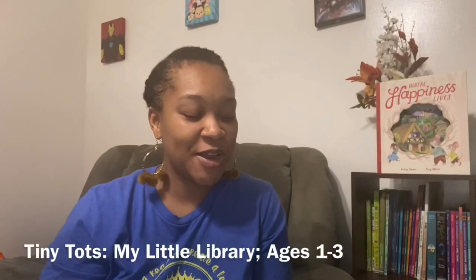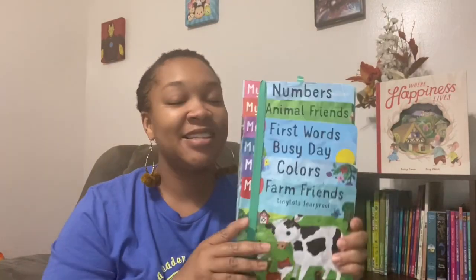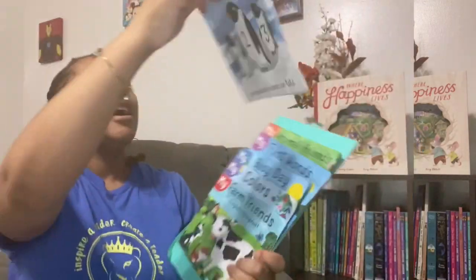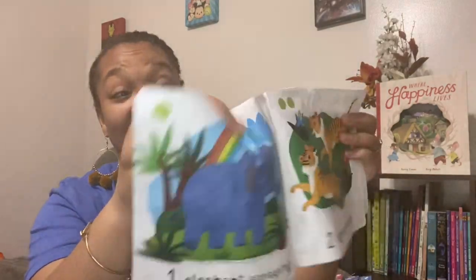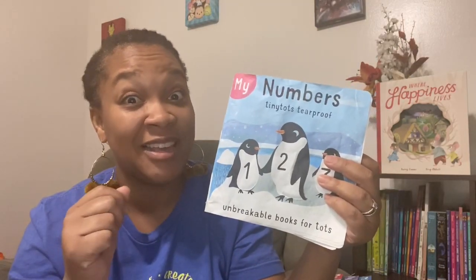For your littlest readers, we have the Tiny Tots library. This has 6 books, comes in a case and shrink wrapped. The really cool thing about these is that they are tear proof and they are waterproof. Perfect for little hands and little mouths that like to chew on things all the time.